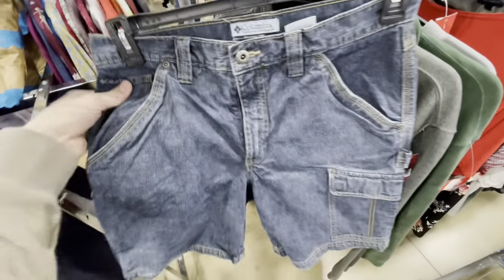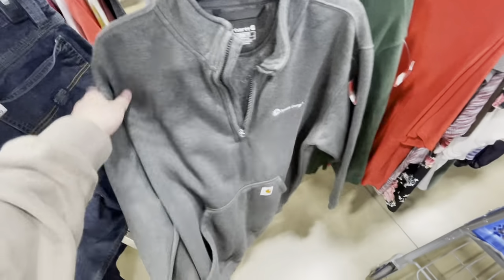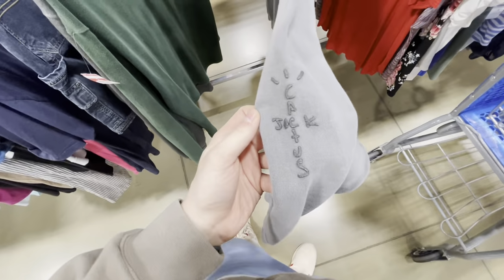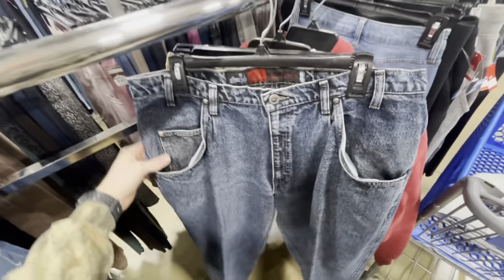Then at this stop, we got the Columbia denim jorts. Always picking those up all times of the year. The Carhartt quarter zip with the polo quarter zip in a good colorway. Then we got the Travis Scott merch. Happy to pick that up. Good Cactus Jack on the sleeve. Easy seller. I think I can get around 40, 50 bucks for it. And for $4.99, you can't beat it. And at this stop, we got the silver tab in a good dark wash.